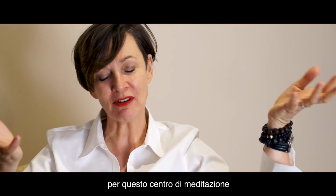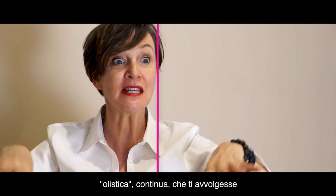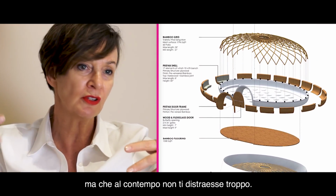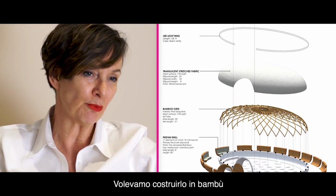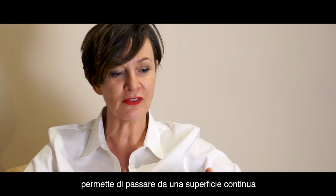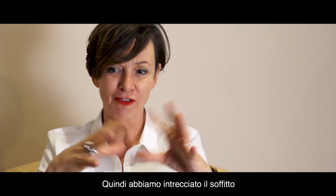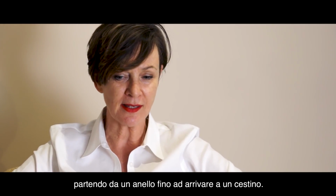So one of the first things we realized with the meditation center is that we wanted it to be a very holistic, continuous surface that would really envelop you, but also would not distract you. So it would be a very calm kind of space. We wanted to build it from bamboo because it's strong, it's super tensile, it's very easy to form. And we could go from a solid surface to something that is a frame or, in this case, almost like a basket. So we were weaving the ceiling from a solid ring into a form that is more or less a basket.